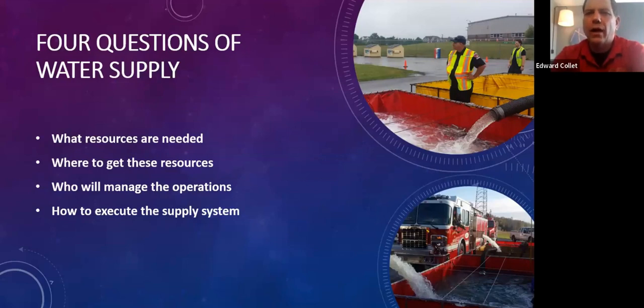Especially when other companies and fire brigades may be an extended travel time away from you, you want to call them early to allow them time to get there to help you. Then the whole water supply, who's managing that? Is that a separate branch in the IC system? Is it the pump operator? Often it's the pump operator in most of our fires.